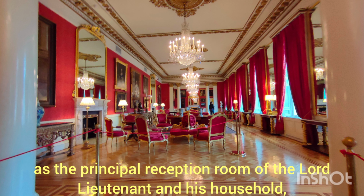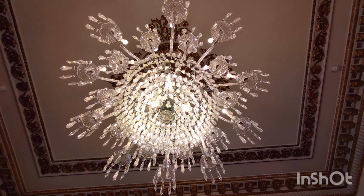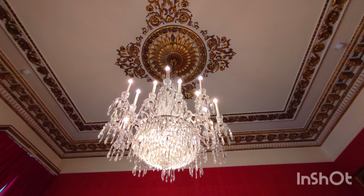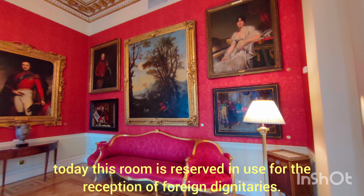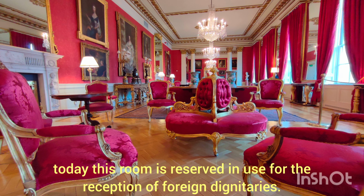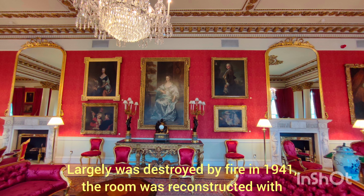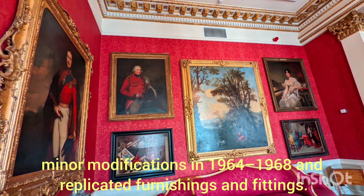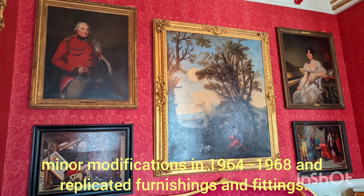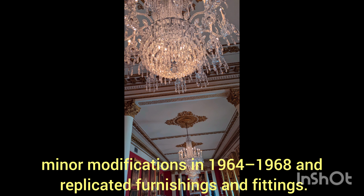We are looking at the State Drawing Room, remodeled in the 1830s as the principal reception room of the Lord Lieutenant and his household. Today this room is reserved for the reception of foreign dignitaries. It was largely destroyed by a fire in 1941. The room was reconstructed with minor modifications in 1964 to 1968, with replicated furnishings and fittings.